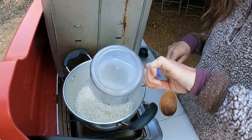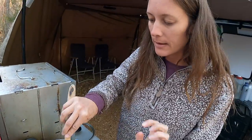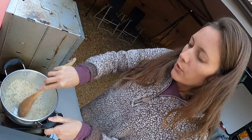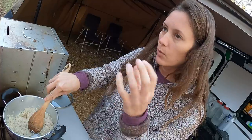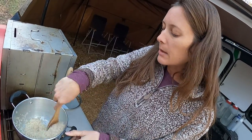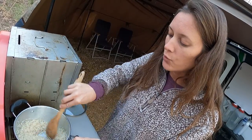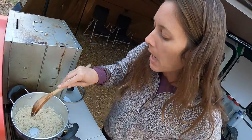Rice is going in. Now, if I had a correct sieve to strain the rice, I probably would have done that. When you run the rice through cold water until no white comes through the bottom, it's going to make it where it's not very sticky. So if you want sticky rice, don't do that. But if you don't want a sticky rice, you need to strain it until there's no white running through the water. But I don't really have that.